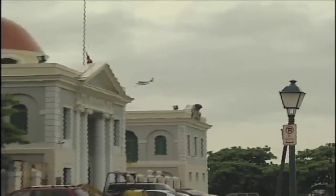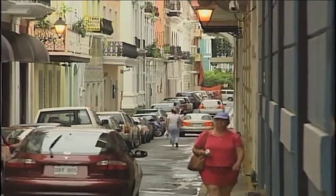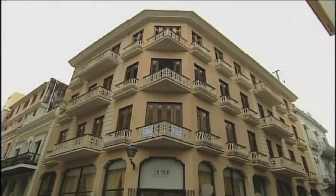Before we continued the competition, I took the players on a tour of Old San Juan. Its rich history and location give Old San Juan its bold look.